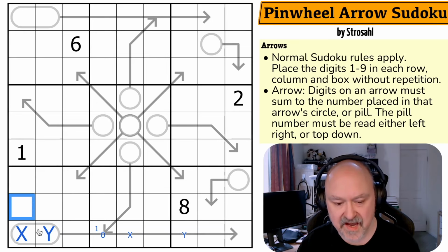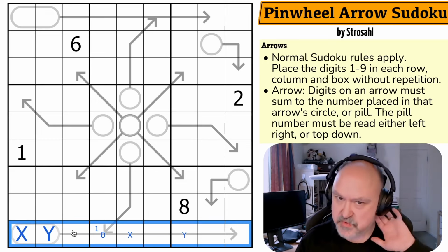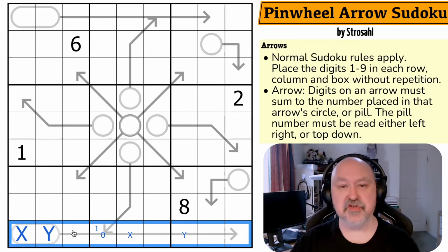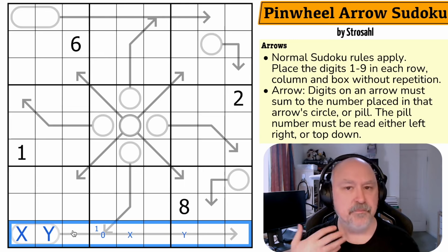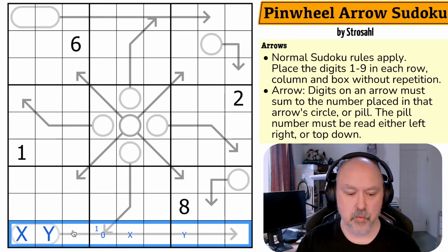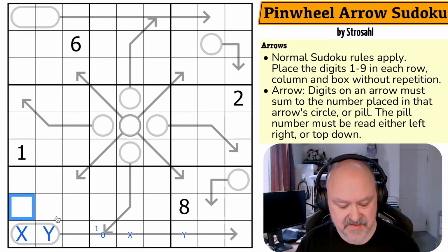So the entire row, which is 45, is 11X plus 2Y. If X was 2, 11 times 2 would be 22. 2Y would have to sum to the difference between 22 and 45, which is 23. 23 divided by 2 is, what, 11 and a half? Doesn't work. If X was 4, 11X would be 44. 2Y would have to make the difference between 44 and 45, so Y would be a half. Does not work. So we know that X is 3.